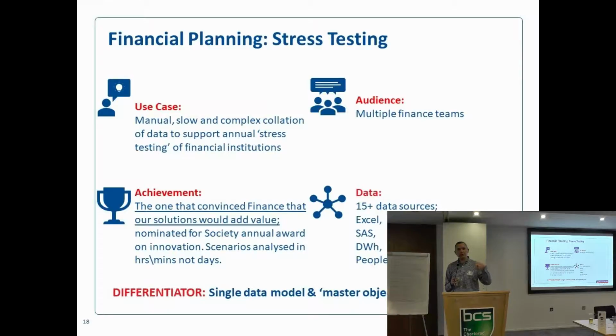There was a centralised stress testing team, which every year financial services organisations of a certain size get asked to submit the results of a stress test. They will be challenged with what would happen if house prices collapsed by 25%, employment went up by 5%, and interest rates did something crazy. What would that do to your organisation? And every year we have to respond.